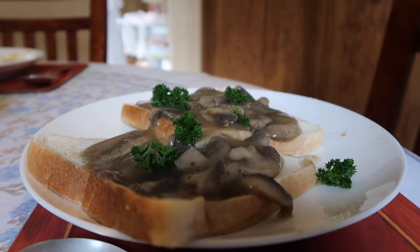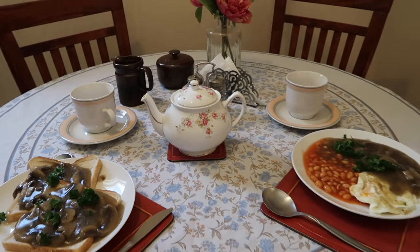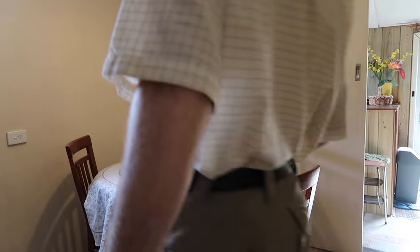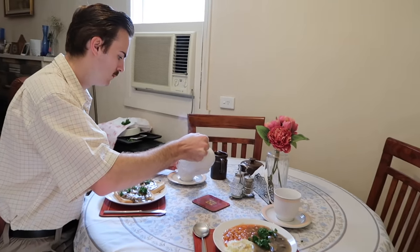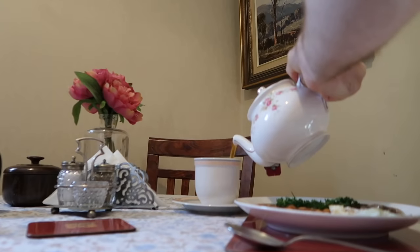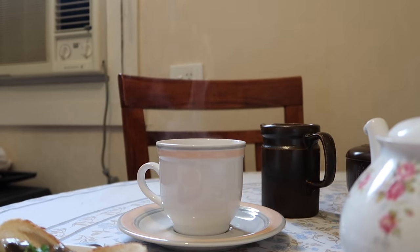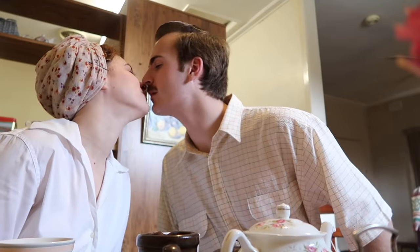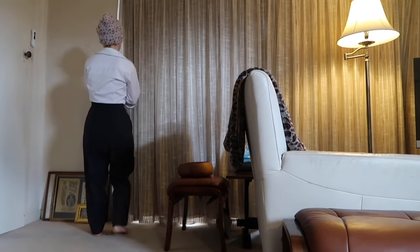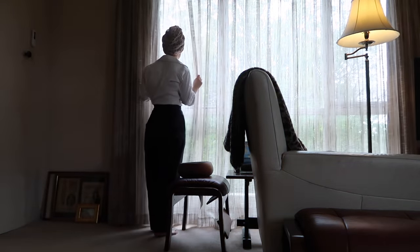And there you have it. Breakfast is served. Once breakfast has been had, the ladies of the 1950s would open up their curtains to let their neighbours know that they could come over for a chat and a cup of tea.